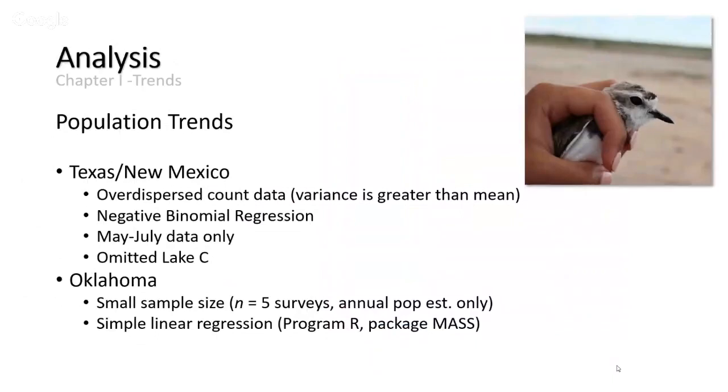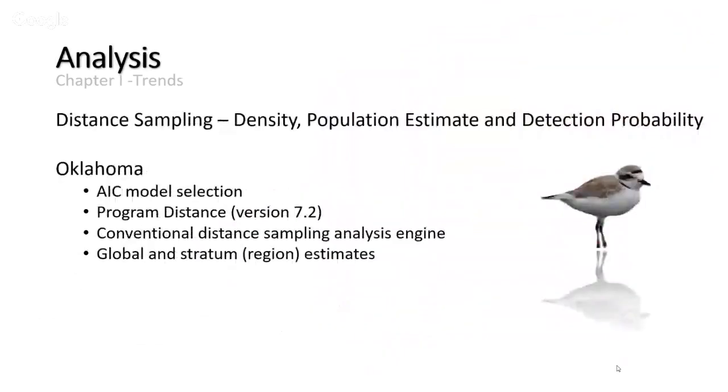To analyze these data for population trends, Texas and New Mexico data were over-dispersed count data. So the variance is greater than the mean, and I had to use a negative binomial regression to model them. I used May through July data only, and I omitted Lake C because Lake C wasn't surveyed until 2008, and it wasn't surveyed every year after that, so I just left it out. In Oklahoma, I used these population estimates. There's only 5 of them, so it's a small sample size, but I used simple linear regression to model them. So it's not a robust analysis, but that's what I did.